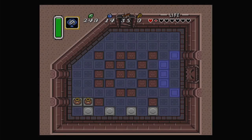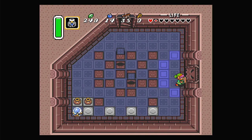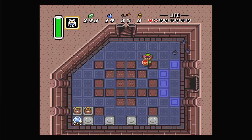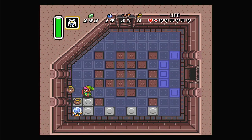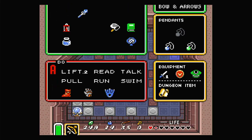I think I've got an empty bottle somehow. Hang on, I keep pressing the wrong button. Yeah, I have an empty bottle without a fairy in it, so I should have grabbed a fairy at some point. That's fine, I can still do that at some point. Now, can I have some hearts or something, please? Nope, okay. I should be fine, for a little bit at least.